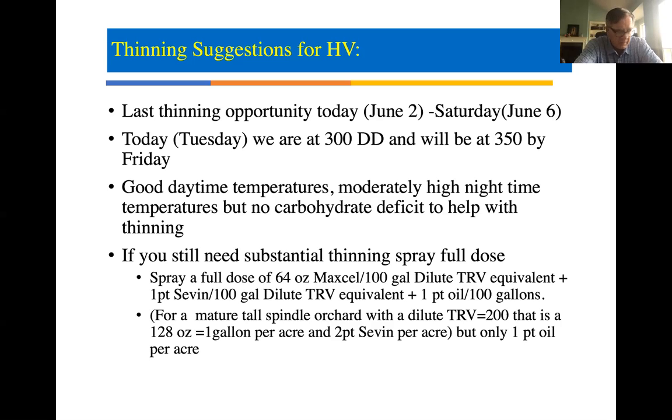Now, oil will increase the uptake of that 7 that's soluble. And so you do get more 7 and more thinning. And it's a very safe combination. But if you mix either NAA or Maxell with the oil, then it becomes very potent.